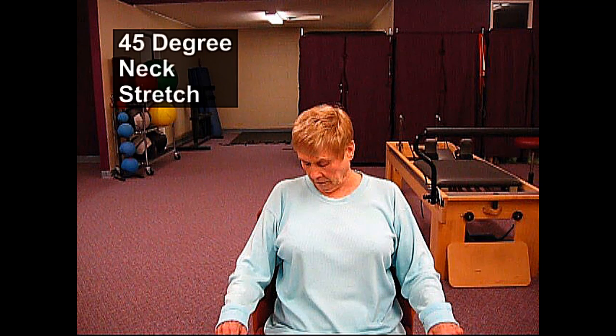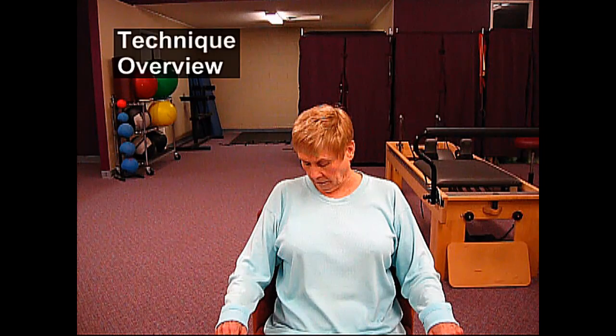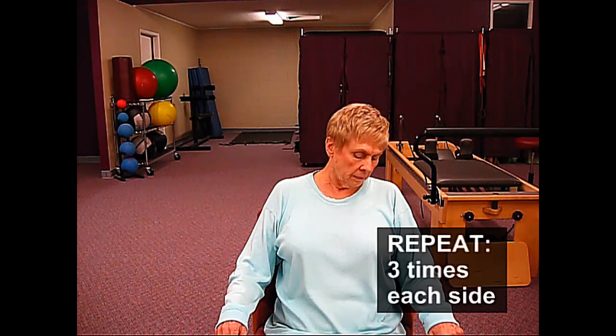To stretch some of the muscles in the back of the neck, you can turn your head to 45 degrees and then drop your chin slowly towards your chest. Hold this one for 15 to 30 seconds and then try the other side, and make sure to try 3 times each way.